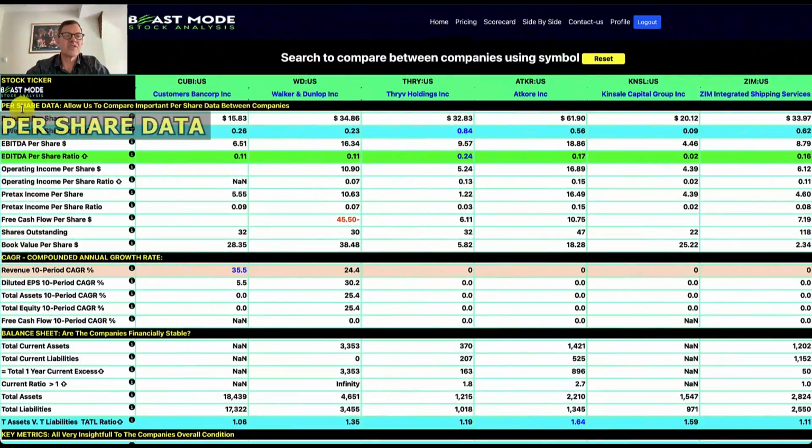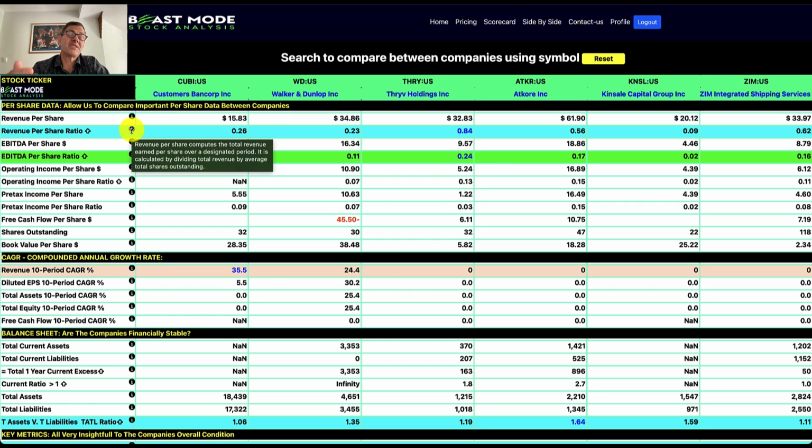31.26%. Our next section is the per share data, and this allows us to compare important per share data between companies. And a really cool feature of Beast Mode Analysis is if you need to know anything, all you do is hover over the I, and that will give you more information on that data point.